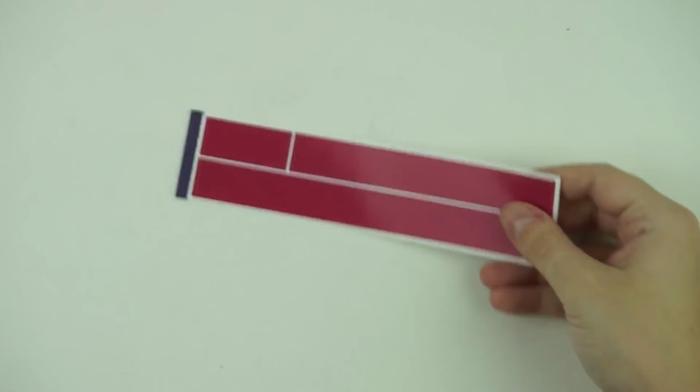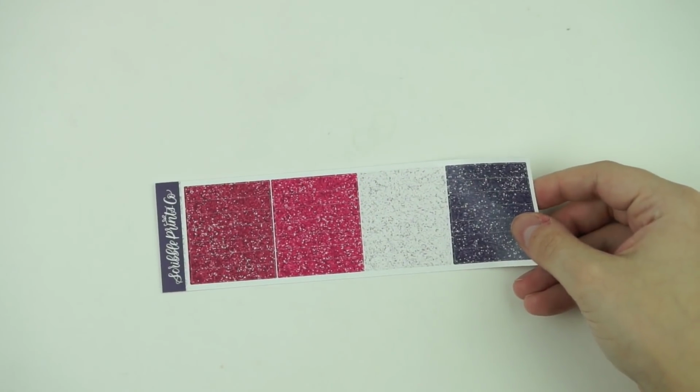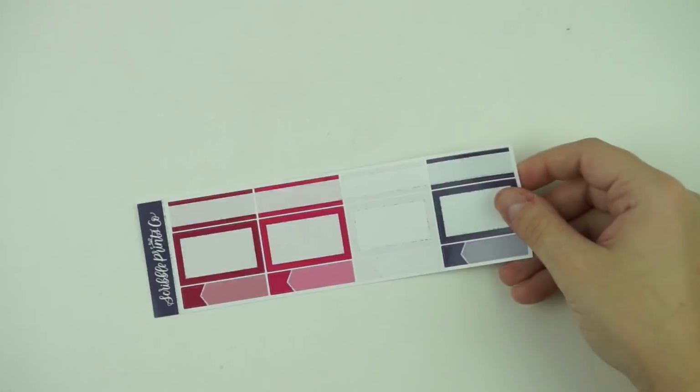Then you have the mini kit, and let me show you guys the add-on options. You have the option to add on the 15mm strip, the glitter headers, the label sampler, and the fashion girls, which, come on, these are so cute. They remind me of Kirsten.